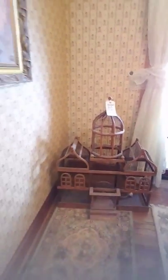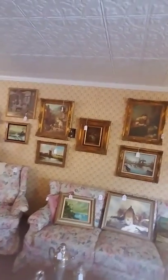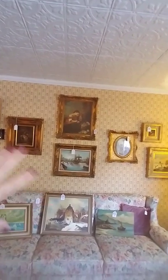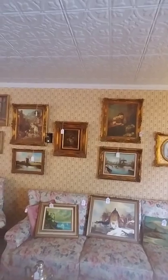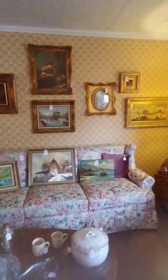And of course, we've got your doilies and a palace for the birdies. They're gonna live in a palace too. Might as well treat them. All this artwork. So there was travels in Germany and Holland and all kinds of European countries back in the 40s and 50s and 60s. So all this art is from there, including the lamp and this gorgeous dry sink.